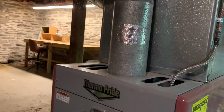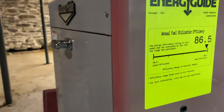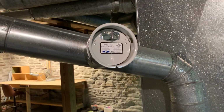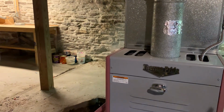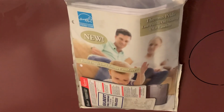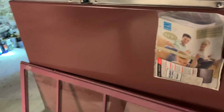And when we look at it, I'm looking to see if there's any indication of age on this. I don't see any, but it looks like it's in pretty nice shape. It's definitely been maintained. By Gilbert? Yeah, Gilbert. Oh, over here, the paperwork is right here. Gilbert Fuel Oil Company. That's the fuel oil company that put it in.